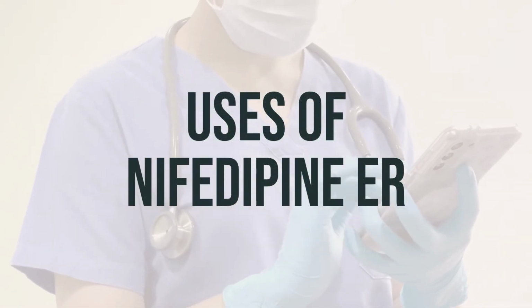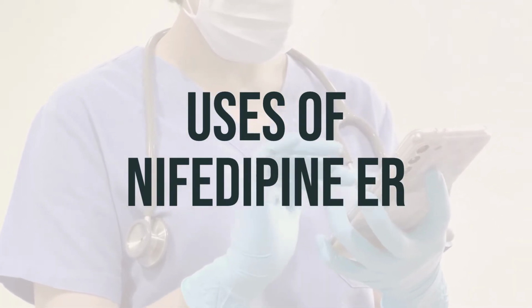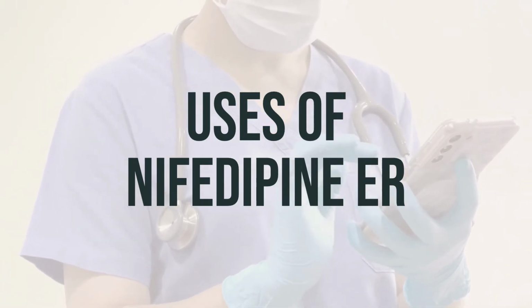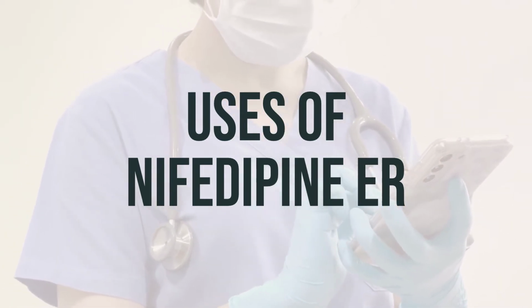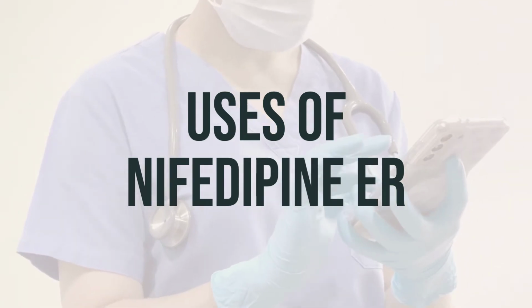Nifedipine ER is a medication used to treat high blood pressure, either on its own or in combination with other drugs. By lowering high blood pressure, it helps to prevent strokes, heart attacks, and kidney problems. Nifedipine ER belongs to a group of medications called calcium channel blockers, and it works by relaxing blood vessels to allow blood to flow more easily.